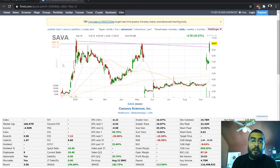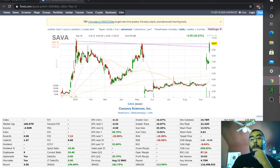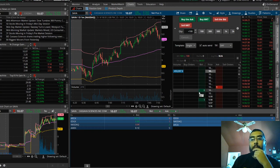116 million shares being traded. We've been seeing them just fail. As you see, a huge gap up, and then this one gapped up again, and this has history of gapping up and running. So, played that one.